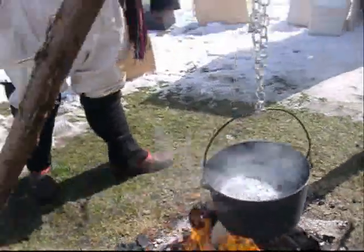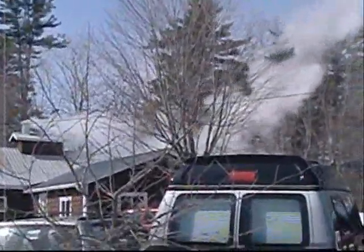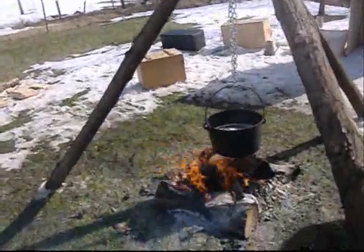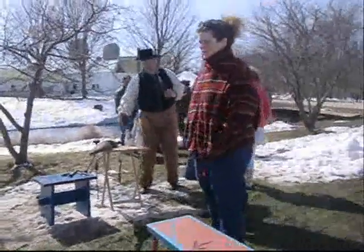And the steam's rolling off there, which means it's always getting closer to syrup. Yeah, talk about the steam being up at Parker's Sugar House. Steam is up. Now, how long would it take you this way to get it to syrup? Provided you had a rolling boil like that all the time, or a rolling fire.